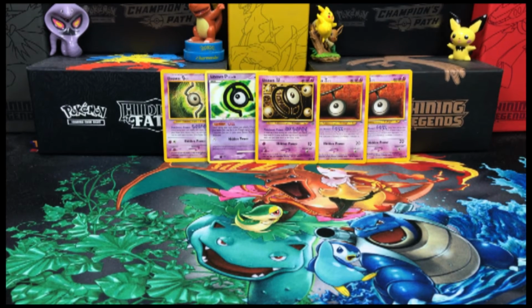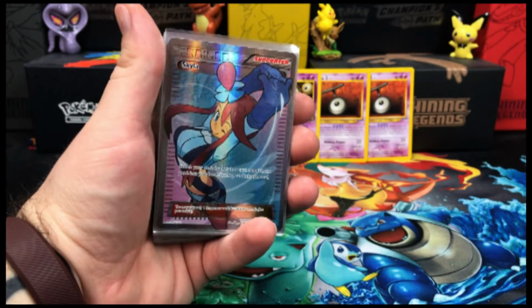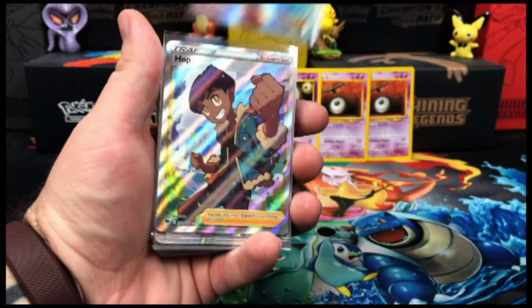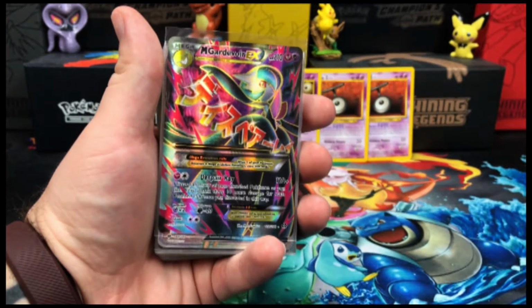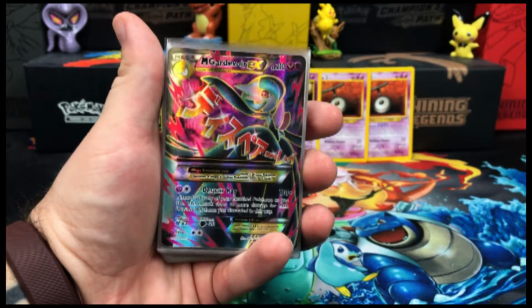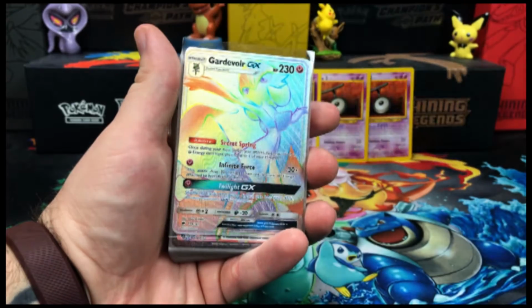And for the next stack here, I wanted to get my full art Skyla graded, along with my full art Hop, which we pulled recently. I know it's from Steam Siege, guys. I'm sorry. I just really like this one.